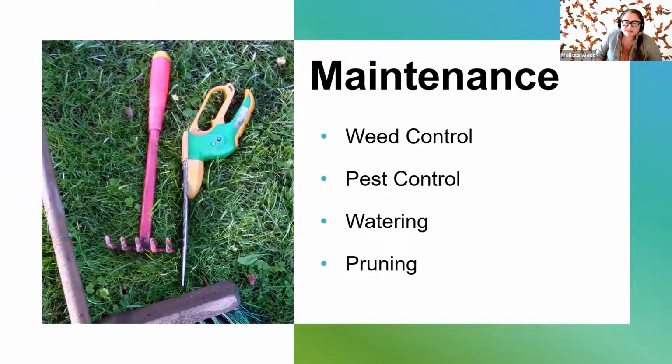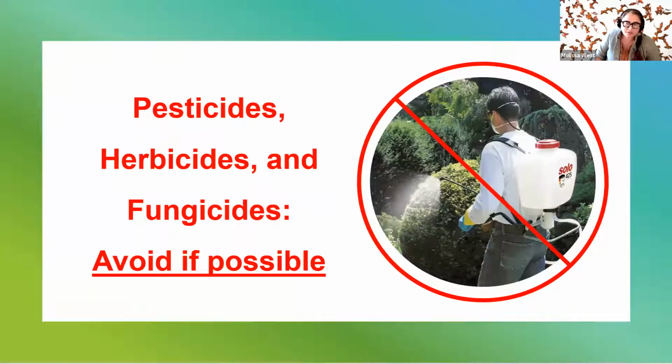Next, we have maintenance. Of course, no garden is without maintenance. We have to think about our weed control, pest control, watering, and pruning. We highly recommend to try to stay away from pesticides, herbicides, and fungicides when possible. I know sometimes it's not possible, but we're going to talk about some different ways that maybe you can try to treat some issues instead of going straight to chemicals.